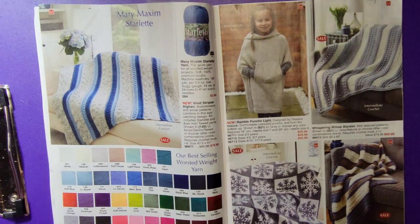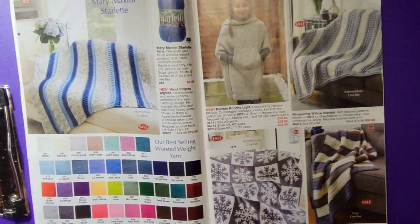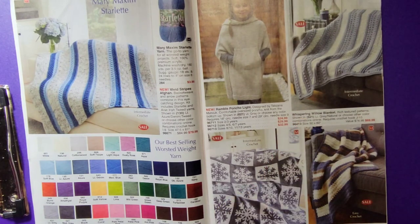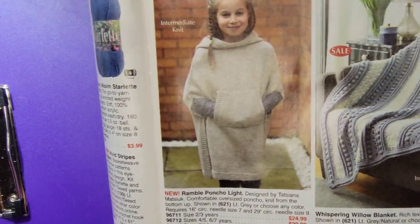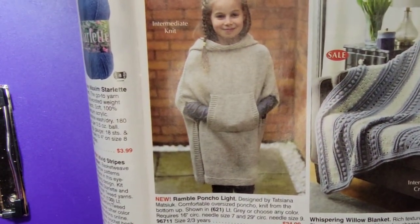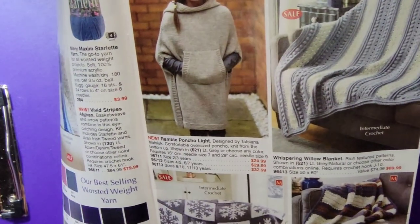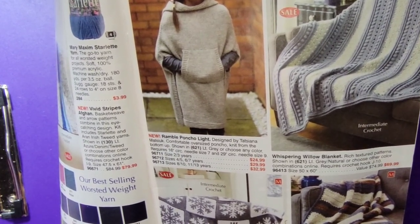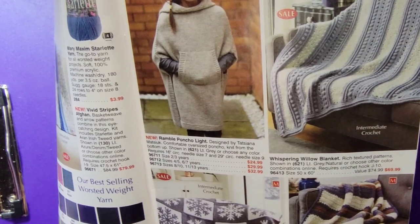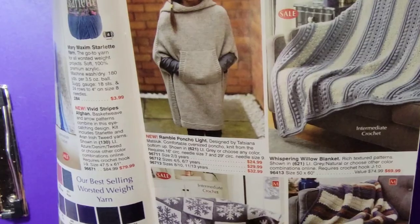Okay, let's see what else. That's not bad. All right, let's see what else they got here. They've got the Whispering Willow Blanket. That's pretty. Let me show you up close so you can see it. Look how pretty that is. I like that. It's $69.99. It says gray neutral colors in the kit. Well, it was $74.99. And it says it's on sale.